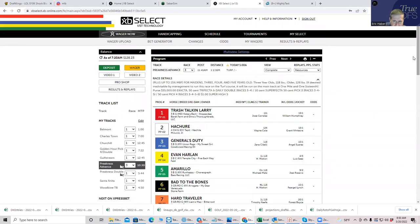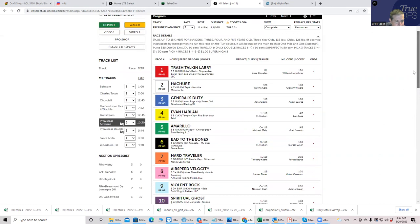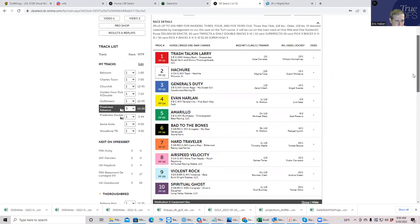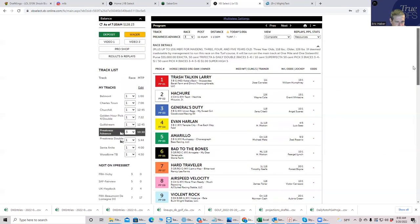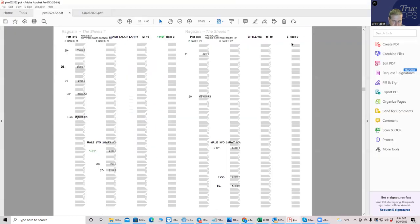All right, race number 3, I have kind of an asterisk on somebody. So let's take a look at this. This is what I wrote down, 8 and then the 1-2-5 to beat the 4. So you have this 4 at 4-5 morning line. If you can beat this thing, that's a really, really strong thing. So let's just take a look at, what are we looking at? Race number 3. So let's go back.